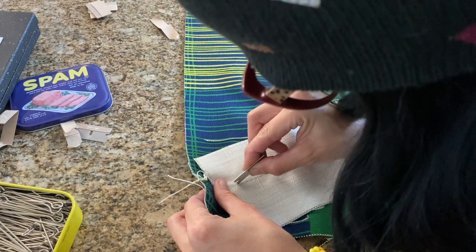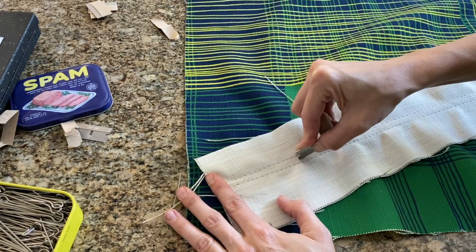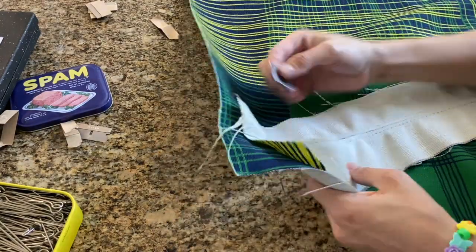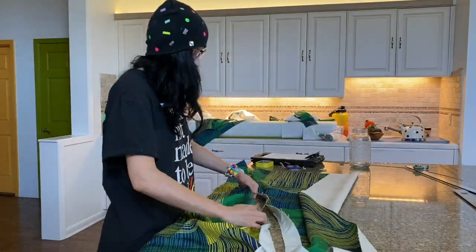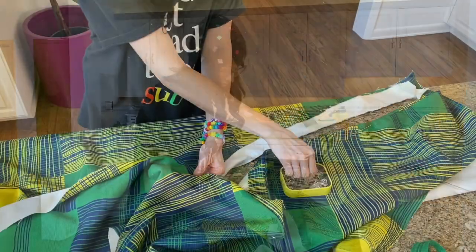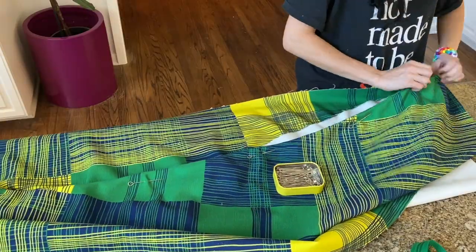Then, using a razor blade, cut through the sewed together pieces like so, down the entire inside length of the future zipper area. Flipping the sewn on scrap piece through the newly cut area and pinning it in place as well. I hope this is making sense visually to y'all.